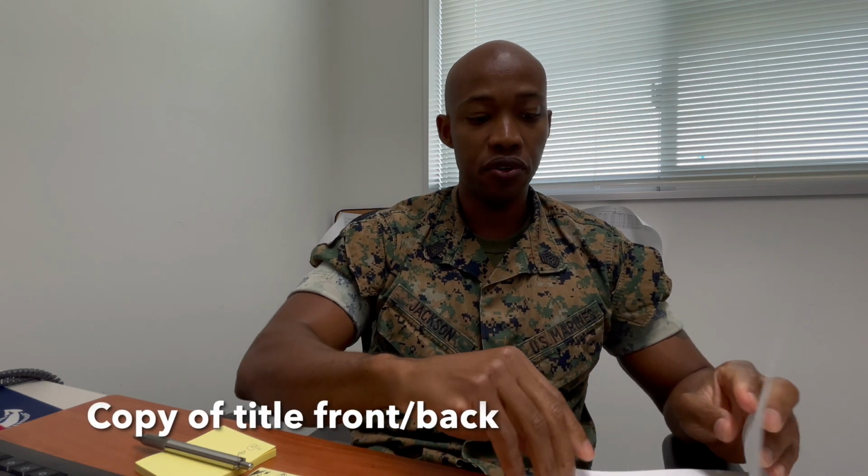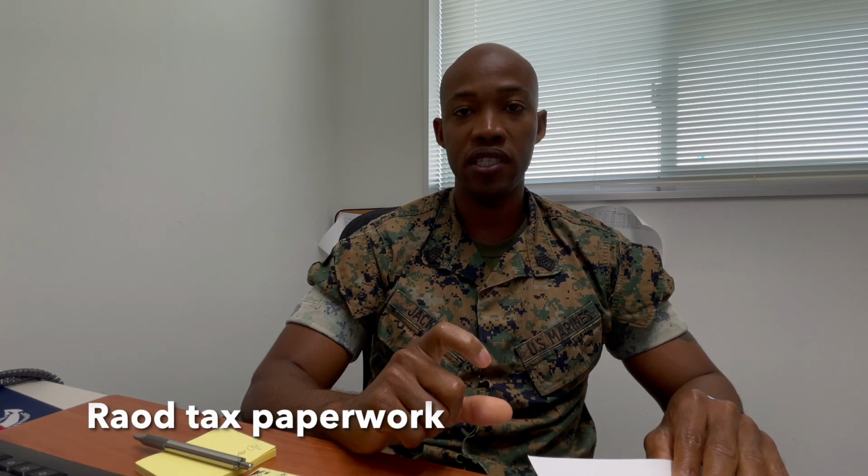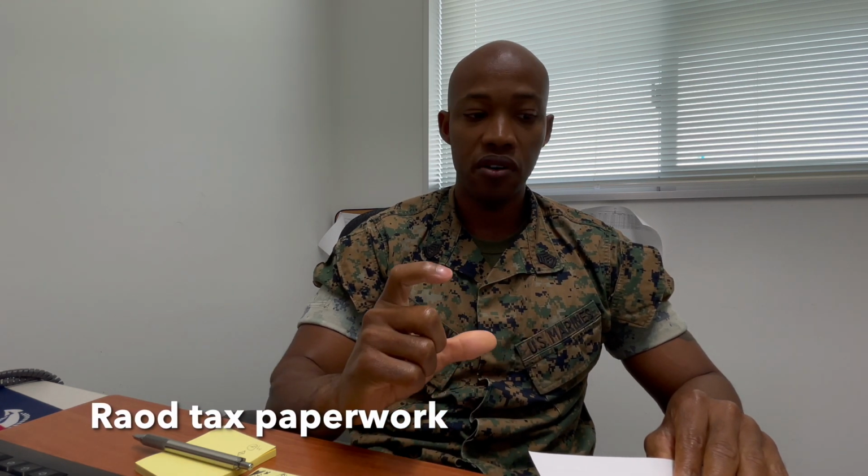Then you have a copy of your orders. In my case, I have 2 pages. Then you make a copy of your title, front and back. Afterwards, if your car was registered and being driven in Japan, you'd have road tax paper. It's a little sticker that says your car is good for the next 12 months to be on the road. You make a copy of that, you put that next.